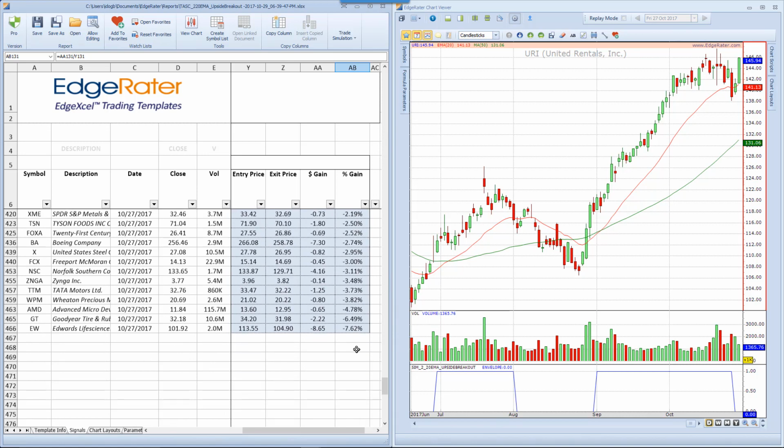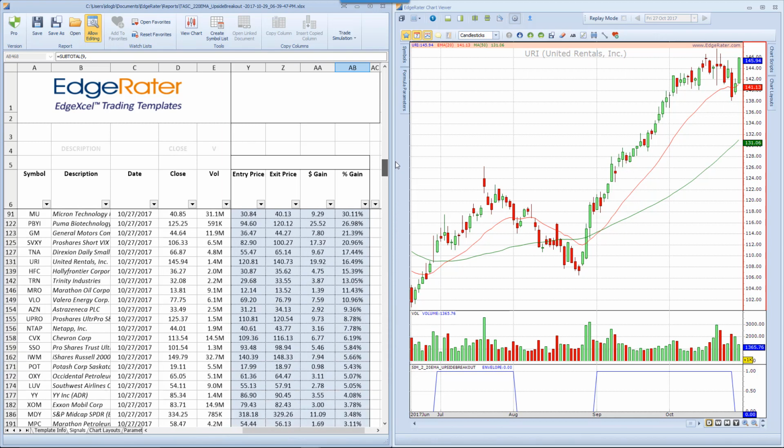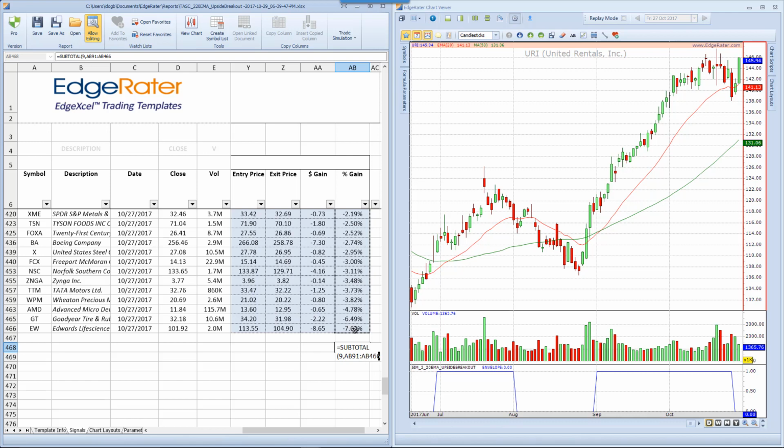And what I'll do here, I mentioned this last week, is allow editing on the template. And what I'm going to do is just do a subtotal here, equals subtotal. And remember 9, the function 9 is summing subtotal. That's just an Excel thing. And I'm going to subtotal this range from here down to here, and see what our number is here.